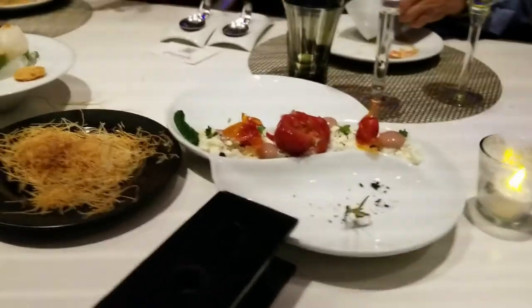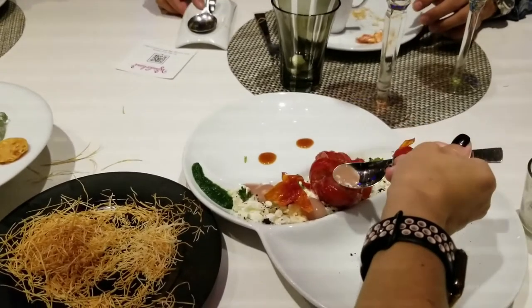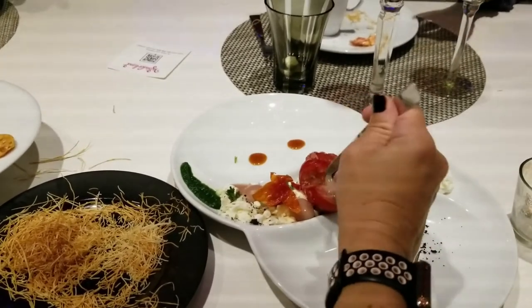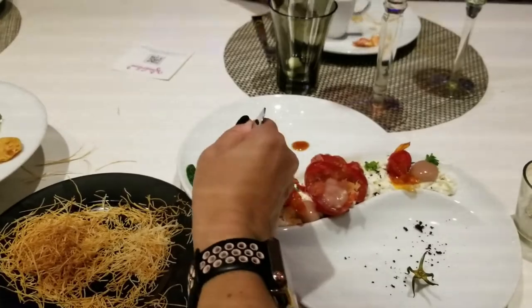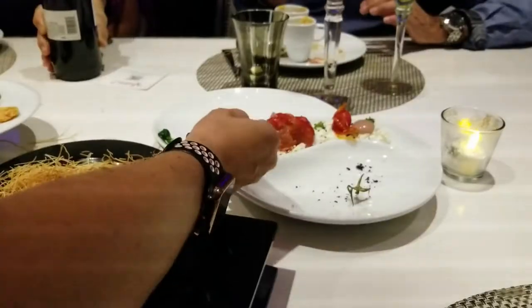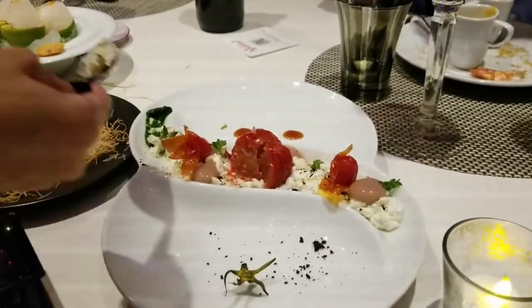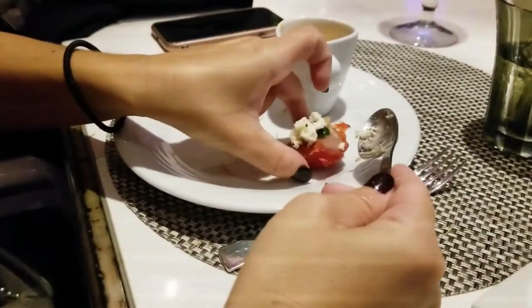One of the items has a box. Big thing that's green. Put it over, and then put the sauce there. That's the thing, these dishes are so unique, we don't really know how to eat them.